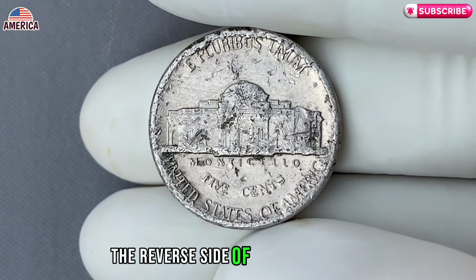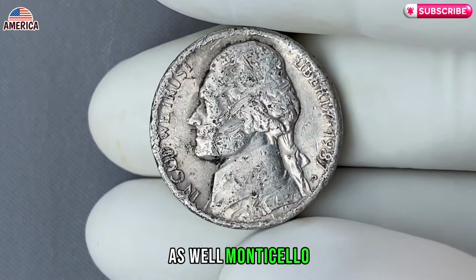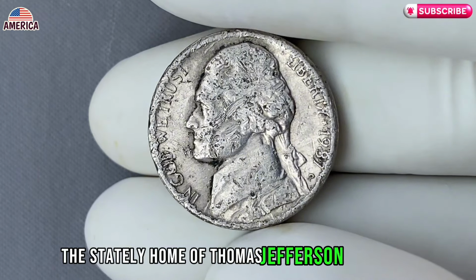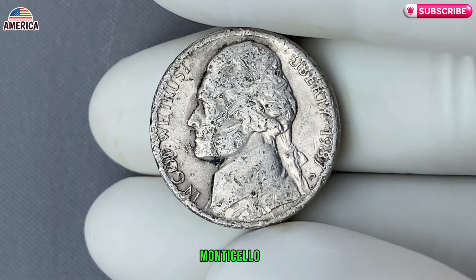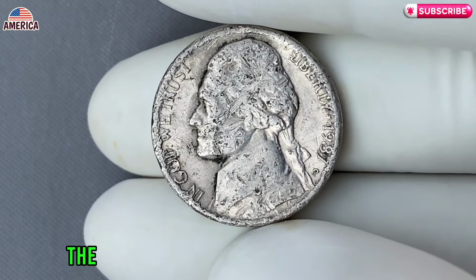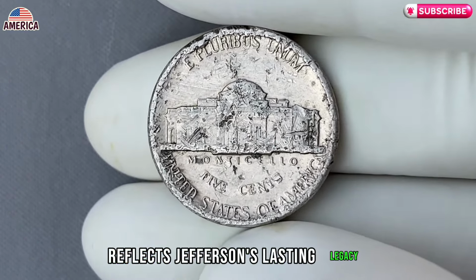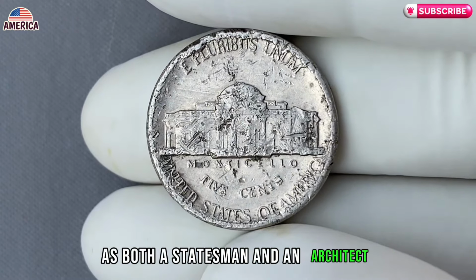The reverse side of the 1987 nickel features a well-known design as well, Monticello, the stately home of Thomas Jefferson in Virginia. Monticello is one of the most famous examples of neoclassical architecture in the United States, and its inclusion on the coin reflects Jefferson's lasting legacy as both a statesman and an architect.